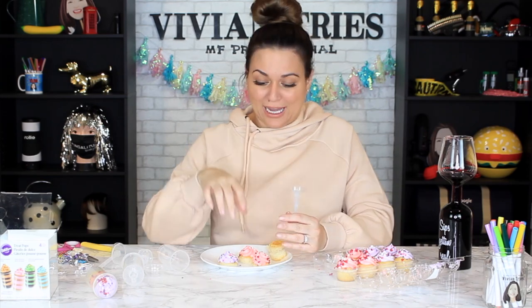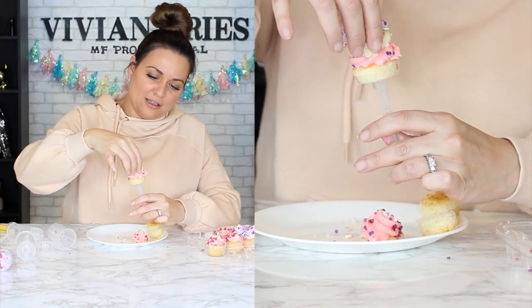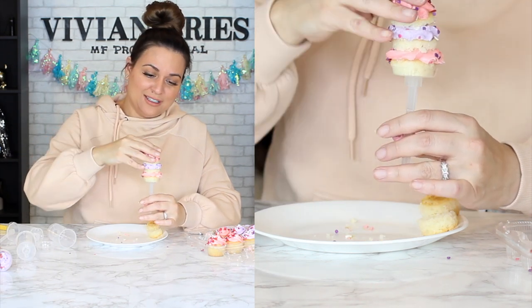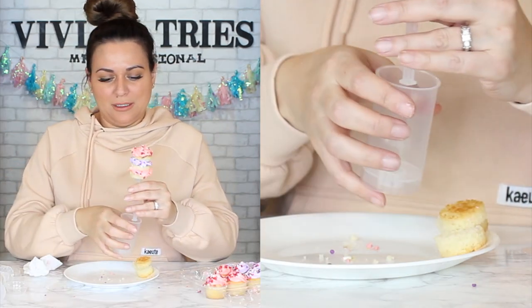Let's assemble. Take this little thing out of here, because you can just put it through later. You want to be able to control the tower. So let's start with pink. You see what I'm saying? Look. Oh, yeah. And then you push it down real good. Like this. And then this one. See? It just looks prettier. Oh, but your hands are dirty. I'm sure you can just wipe these down later.